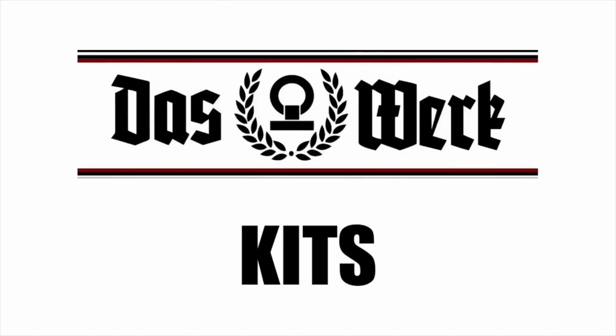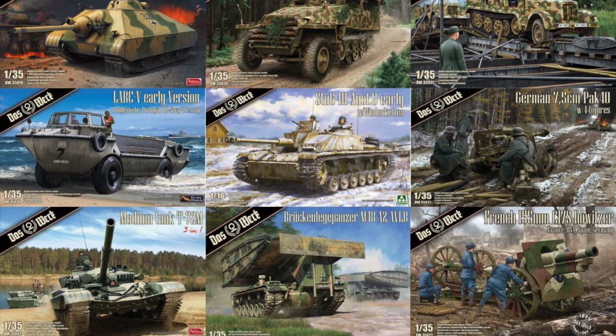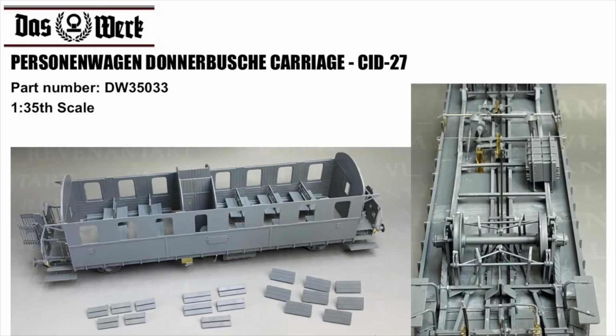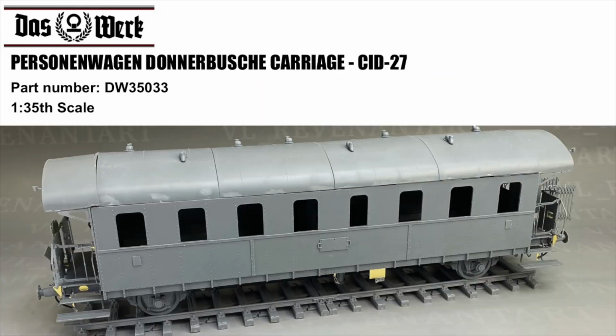Talking of plastic construction kits, there's been an interesting release from German manufacturer Das Werk. They make some really high-end military models, but in a surprise release they've given us this, the so-called Type CID-27 coach, nicknamed the Thunderbox due to their lack of soundproofing in real life. Again, this is a 1/35th scale kit that comes with details to make either a Deutsche Reichsbahn or a Deutsche Bundesbahn version. It's an incredibly detailed kit that comes with metal parts and full interior and builds up to quite an incredible rendition of this coach.